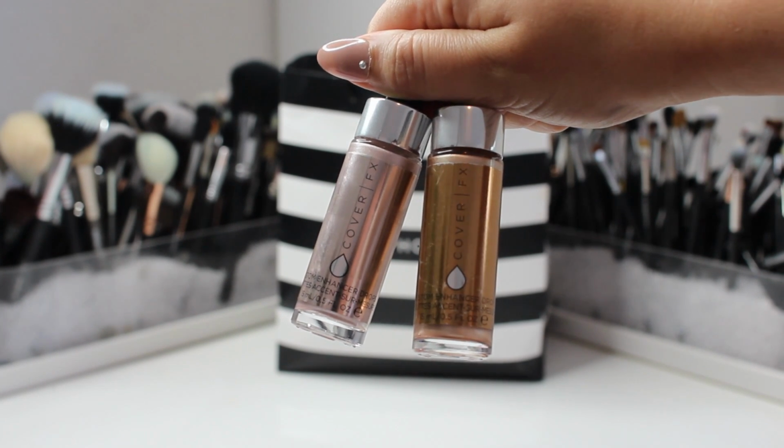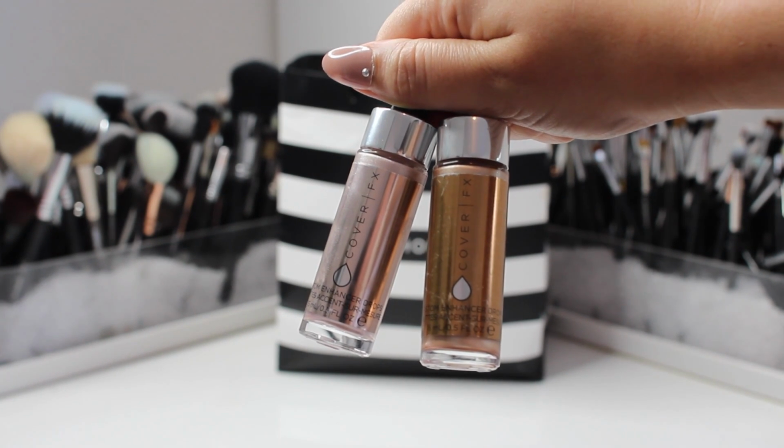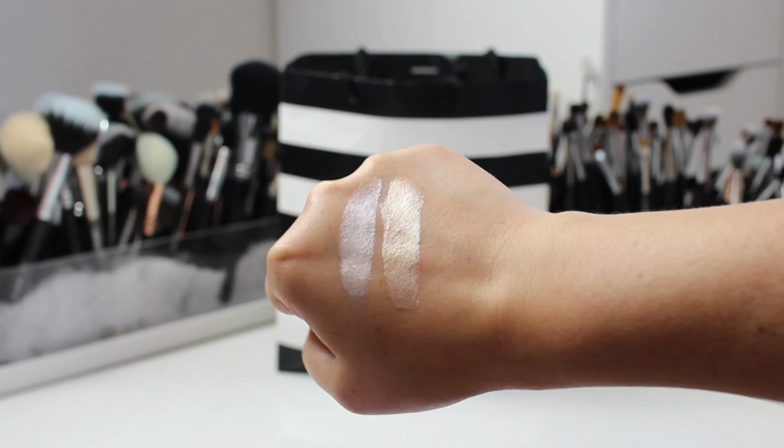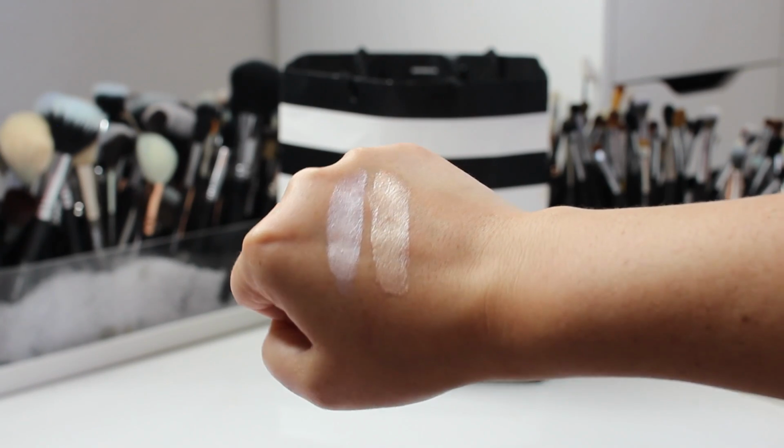And then from Cover FX, this probably won't be any surprise to you guys, I picked up the custom enhancer drops in Celestial and Sunlight. My hair is getting everywhere. Everyone's been raving about these, but I'm not sure if I actually like them that much. And I love Cover FX, so that surprises me. Every time I saw swatches of these, I'm like, there's no way I couldn't like them because they just swatch so amazing. But the dry down of these drops is so fast.